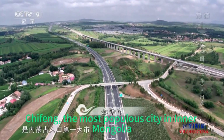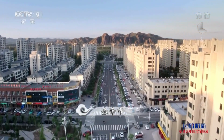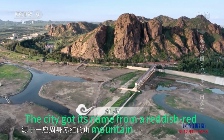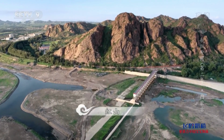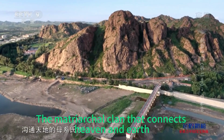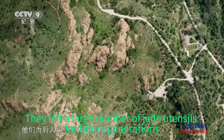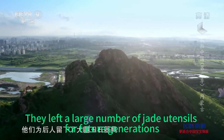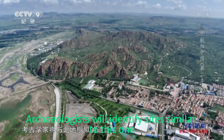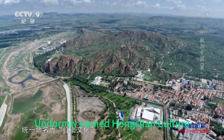Kilometers east is Chifeng, the most populous city in Inner Mongolia. The city got its name from a reddish-red mountain. In the Neolithic period, the matriarchal clan used jade as a medium connecting heaven and earth. Living at Red Mountain, they left a large number of jade utensils for future generations. In the 1950s, archaeologists identified sites similar to this one, uniformly named the Hongshan culture.